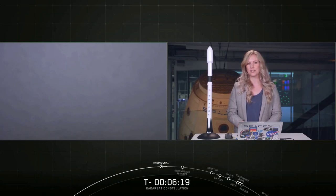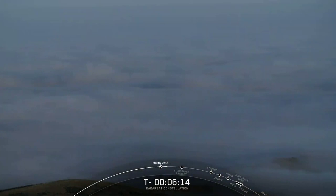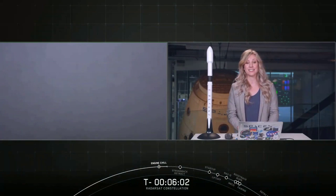Right now, the vehicle is healthy, and we are currently tracking no issues. Aside from the fog, which doesn't impose any violation of our launch weather conditions, we are green. The range is also green and prepared to support today's mission. We continue to count down to liftoff in just about 6 minutes.